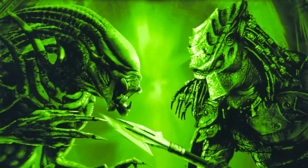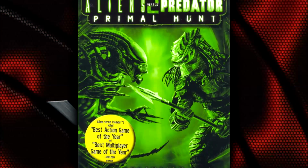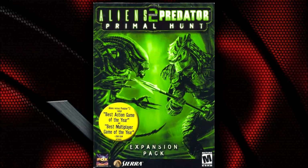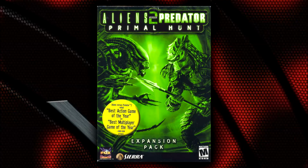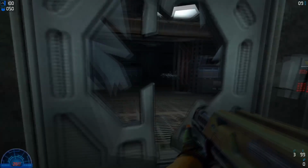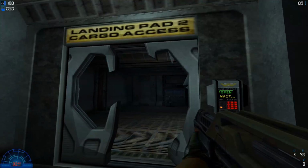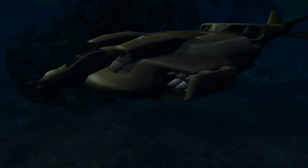And thankfully Fox and Sierra followed up on this with Primal Hunt, an expansion which acts as a prequel to AVP2 created by yet another studio, Third Law Interactive. And unlike the original AVP2, taking the established Rebellion franchise to another studio wasn't exactly the best option in this instance. Obviously this is just an expansion, but my god is it a small one.